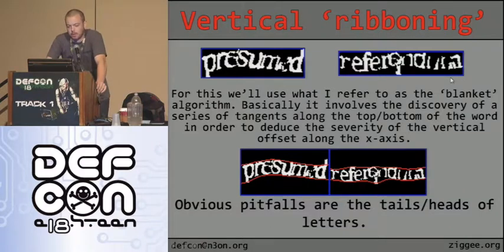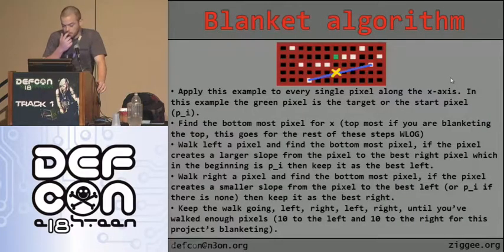Okay, so now we've got the vertical ribboning, and this is kind of a pain. What we use is an algorithm I refer to as the blanket algorithm. Basically, it involves the discovery of a series of tangents along the top and bottom of the word in order to deduce the severity of the vertical offset along the x-axis. Obvious pitfalls are when there are tails and heads to letters, like P and D, et cetera. But it's usually not that much of a problem.